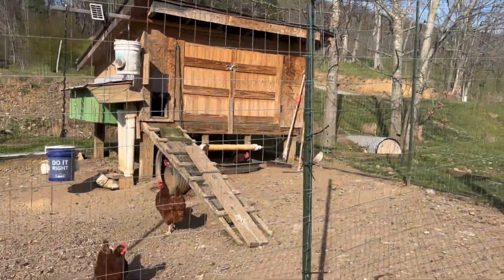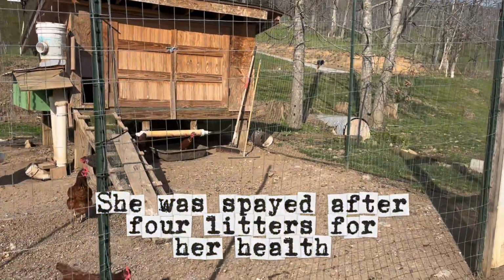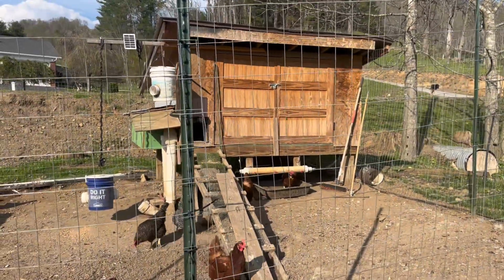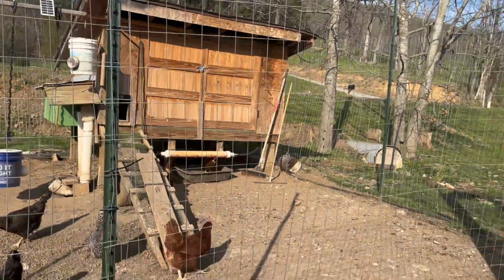This is our second chicken coop that we had rebuilt after Hurricane Helene wiped out our first one. Picked it up and moved it. And it wasn't a little coop. It was a big building. It just kind of swashbuckled it and turned it everywhere.